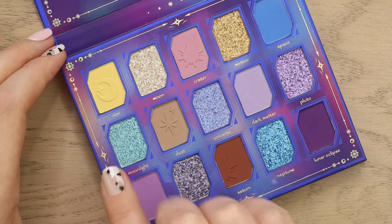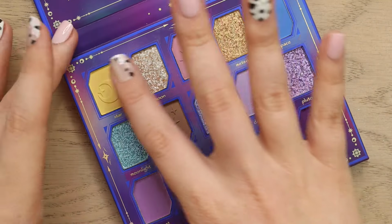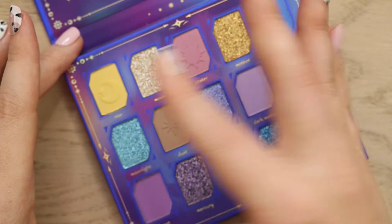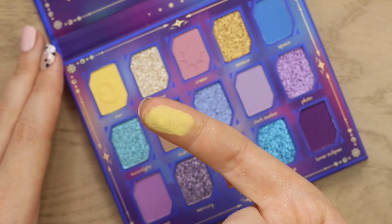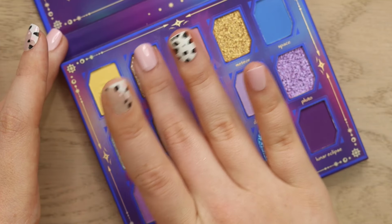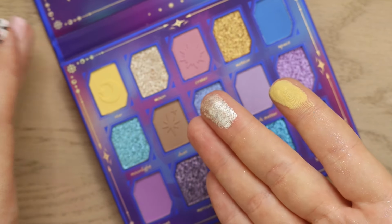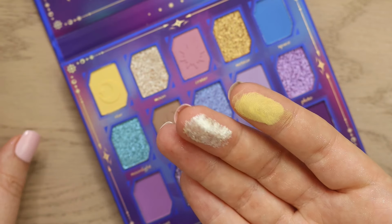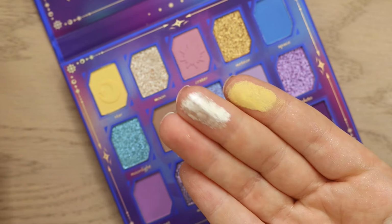So the first shade that we have is this beautiful, kind of pastel yellow, and it is called Star. And then we've got a shade here called Moon, which feels super soft to the touch. It kind of has a little bit of a yellow base to it, but it mostly just looks like a sparkly, white, shimmery shade.